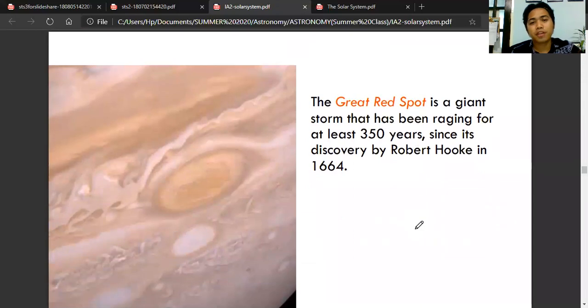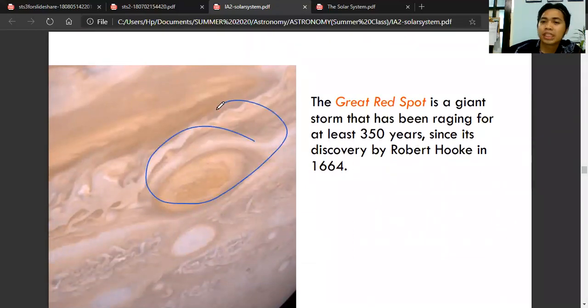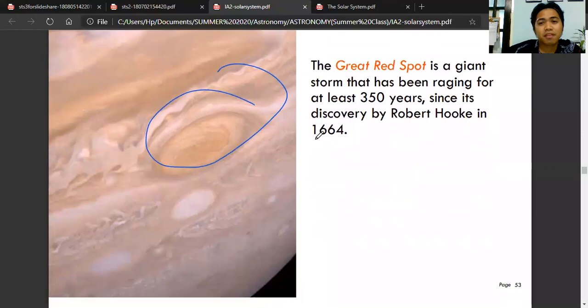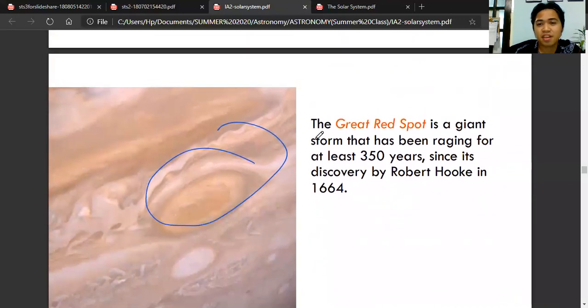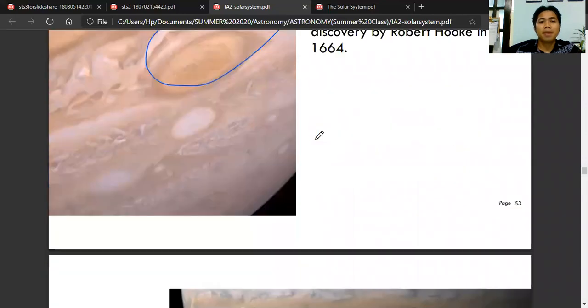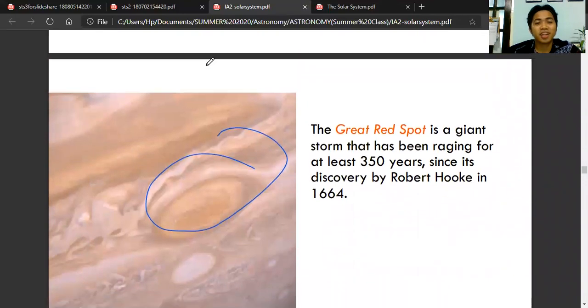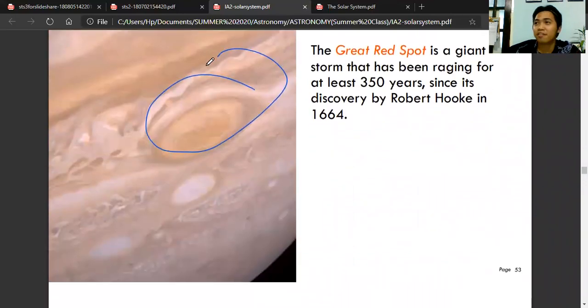We have also another feature of Jupiter, the Great Red Spot. The Great Red Spot is a giant storm that has been raging for at least 355 years since its discovery by Robert Hooke in 1664. Imagine, 355 years na siya nga nag-exist after na-discover siya. Daw kay siya nga storm.